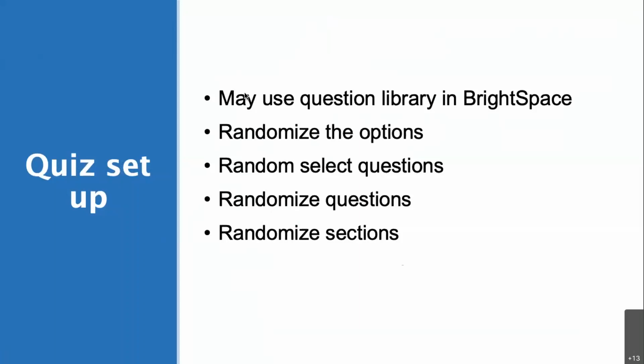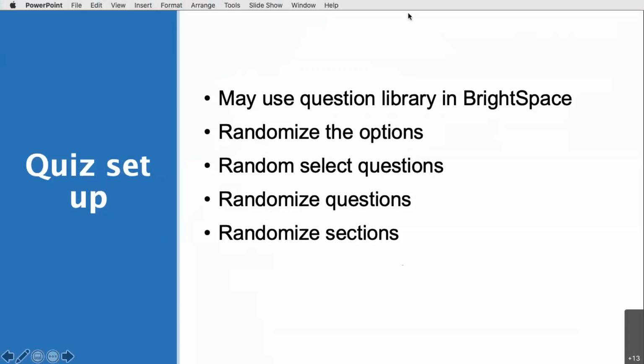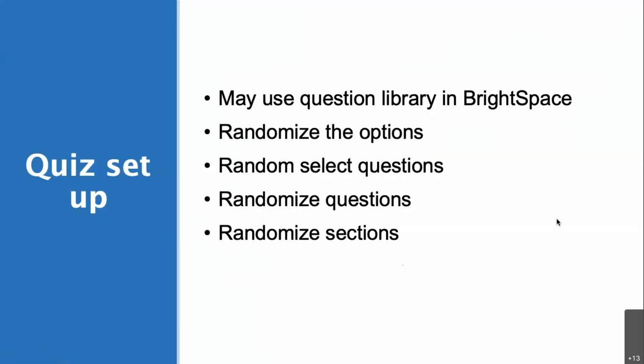Within the question, if it's multiple choice, randomize the options so that if students want to collaborate, it makes it a little more challenging for them. It increases your academic integrity a bit. Randomly select questions, and randomize the questions so that they come in a different order. And if you're using the question library and sections, randomize the sections when you create your quiz.